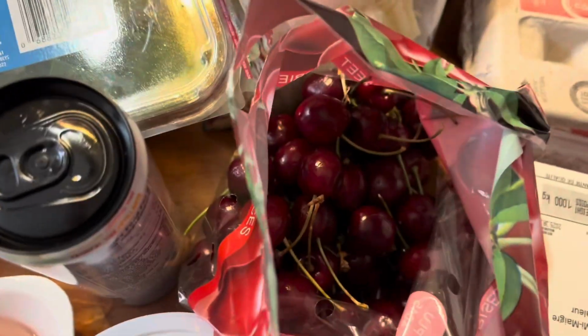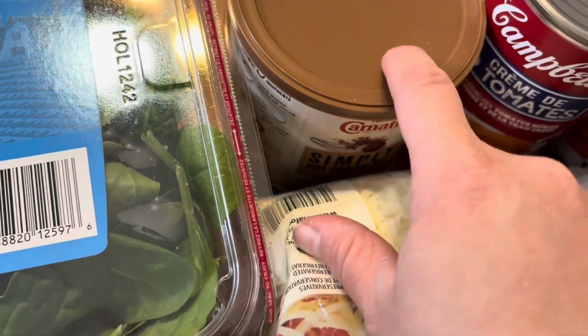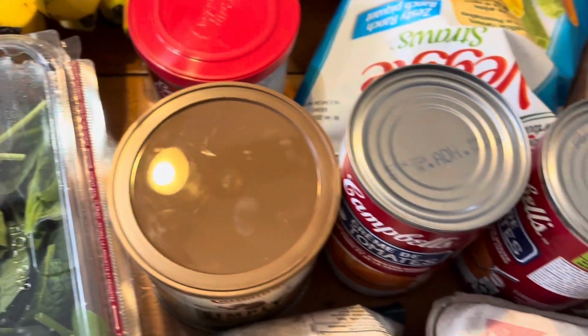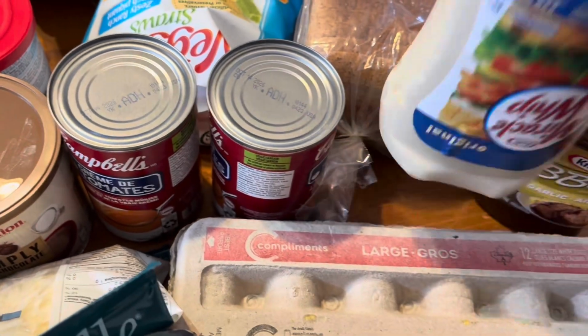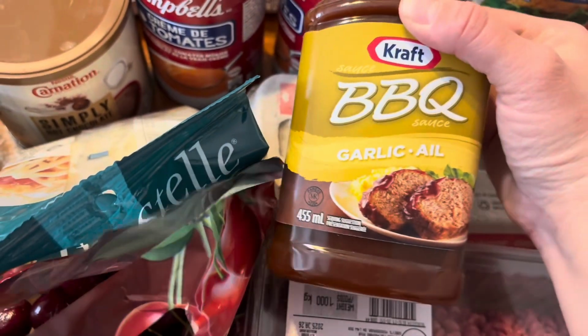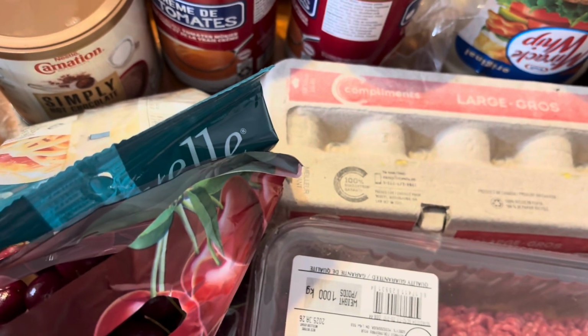Cherries were on sale, and I don't buy them often, but I did buy them today. This is just to top the lasagna soup, and we'll probably have some left over. Hot chocolate, because we ran out. I got an icing to make those cupcakes that are from the food bank that I still have. 2 cans of tomato soup, a mayonnaise, a carton of eggs. I got the cheapest barbecue sauce, so this is probably not the healthiest, but it was the cheapest, so I just went ahead and grabbed that. Sometimes you just gotta save the money.